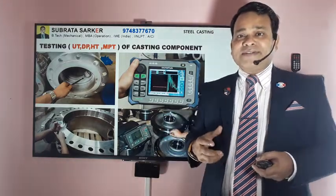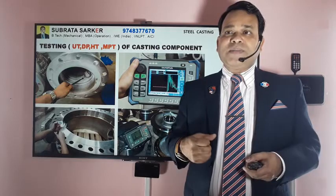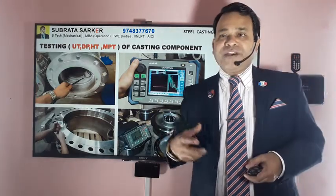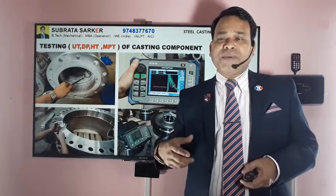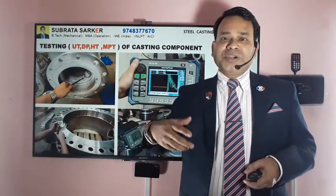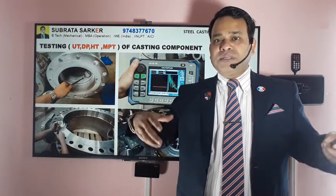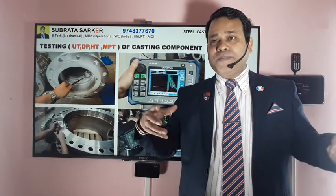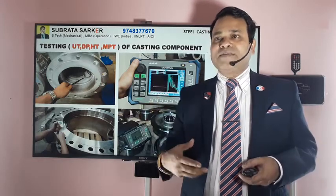So obviously there are some advantages of the casting process, like complex forms, shapes or patterns which are very difficult to make by alternative processes like fabrication. So then casting is decided. Certain shapes cannot be machined by the different machine tools. It is unlimited in size and approach. So that is made by the casting process.